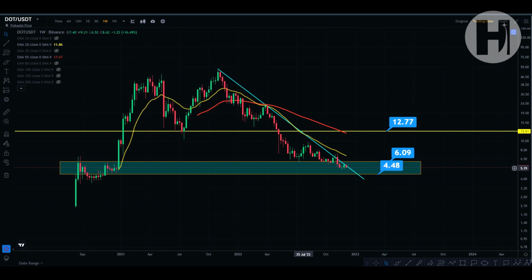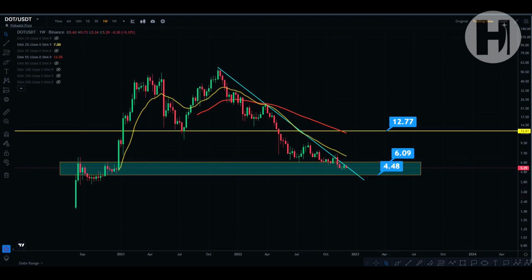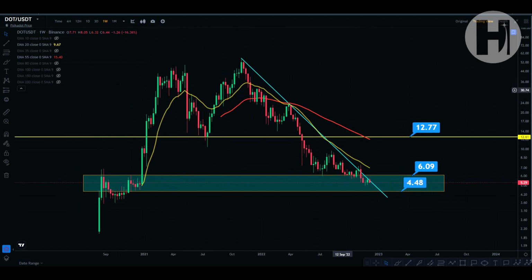So taking a look at the weekly, as you can see, we are getting rejected from the light blue trend line that was a resistance level all the way back on November 8th, 2021. So since November, we have been retesting this level as resistance. The next touch was in March this year. Then we had another move in November of 2022. And right now in December of 2022, we're having the same thing. So four resistance touches already.